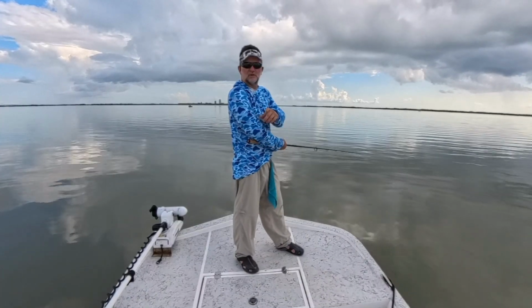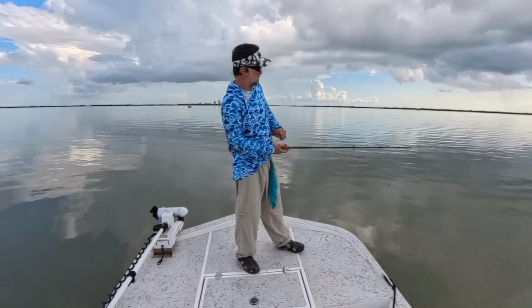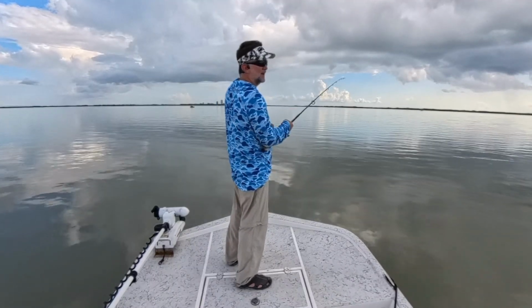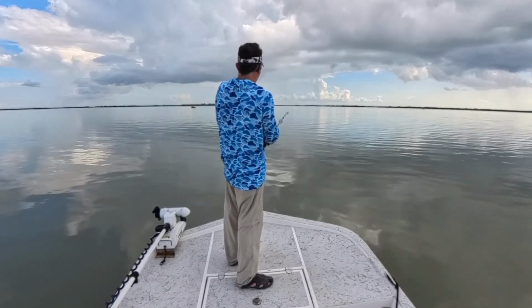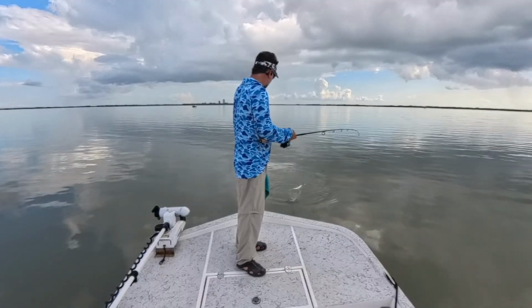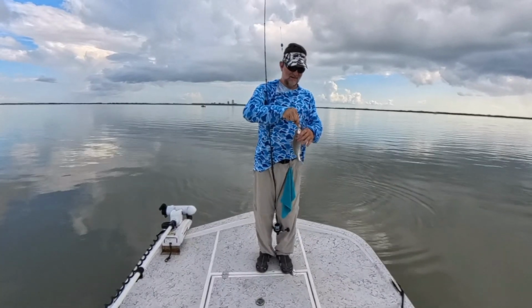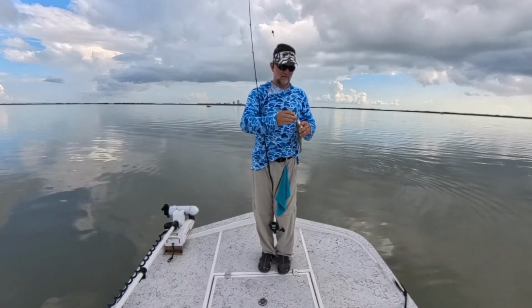So we were going to go to real shallow water. We saw a lot of reds out there, but man, look at that. Not big, but I got it. It's going to be a catfish with my luck. Well, not a catfish. It's a croaker. You going to use him for bait now? I think so. I think it's time to cut up a croaker.